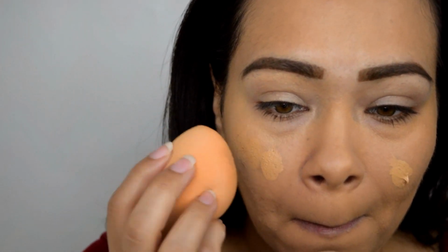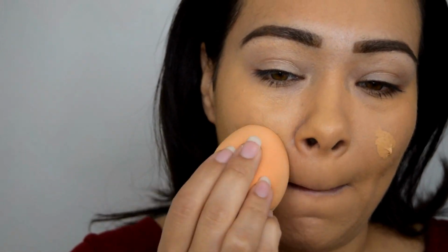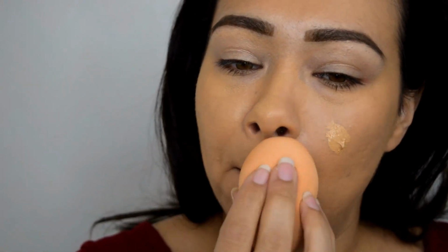So what I'm going to do is apply more of the foundation on both sides using the sponge. I normally like to use a sponge to finish the look after I use the brush, to make sure that it's more flawless and more uniform on my skin. But I really wanted to give this another try, because there are so many good things about this foundation. I do like the coverage.